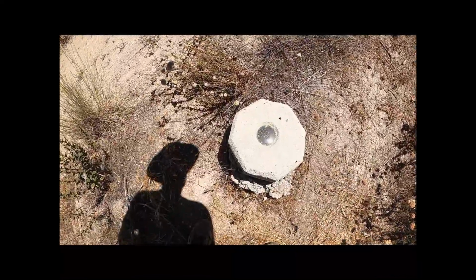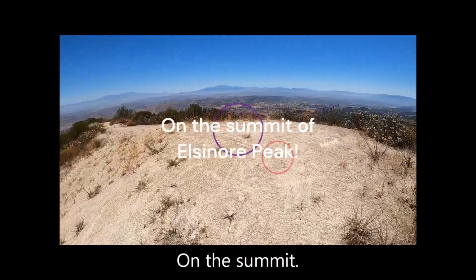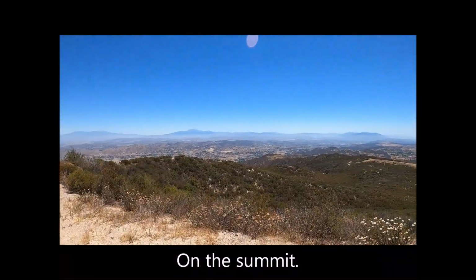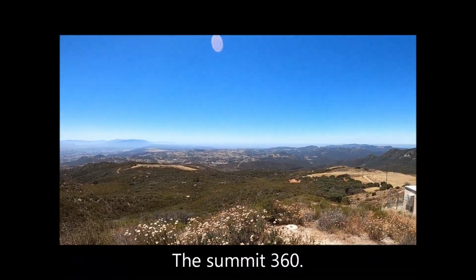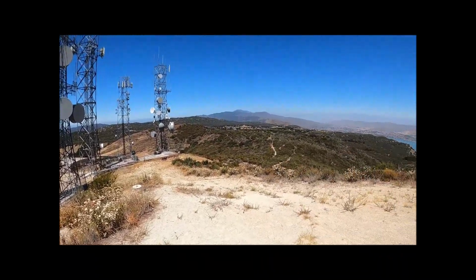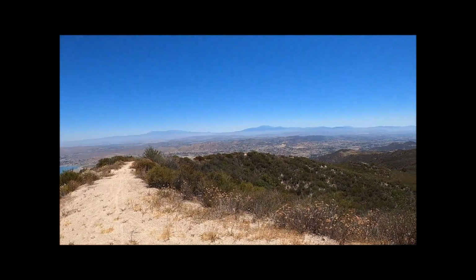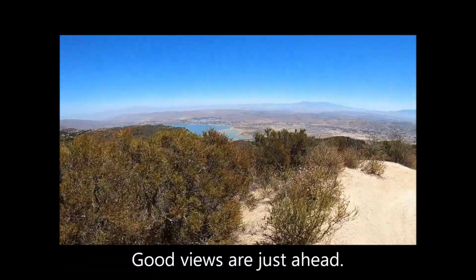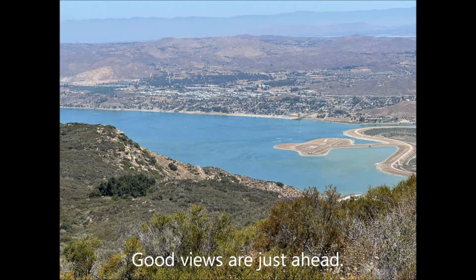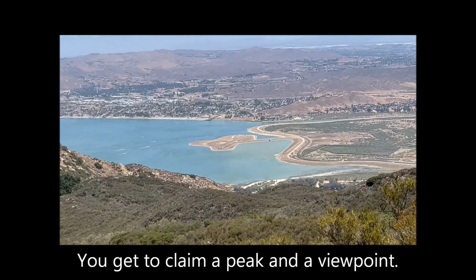Finding the Elsinore benchmark. On the summit of Elsinore Peak, the Summit 360. Good views become great views when peeking over the side. On the hike, you get to claim both the peak and the viewpoint.